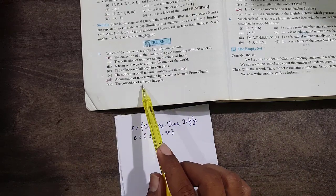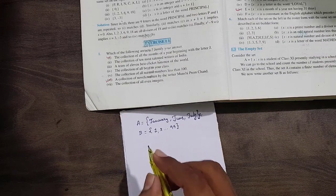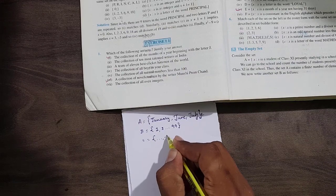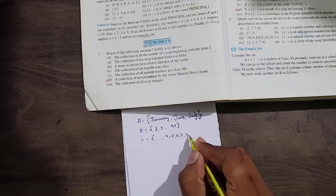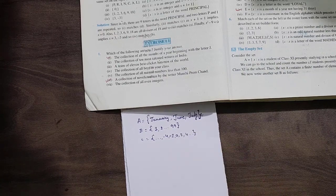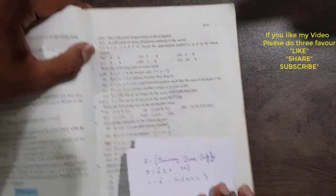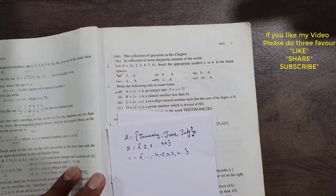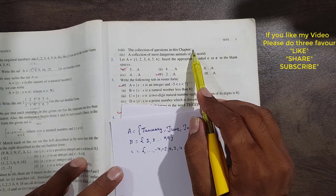The collection of all even integers. Even integers are also well defined. Let me write down how you can write it: the collection includes positive and negative numbers, so you can write ..., -4, -2, 0, 2, 4 and so on. All even integers will lie inside, so it is well defined. Now moving to the next: the collection of questions in this chapter. The number of questions is fixed, so that is also well defined, and we can say that it is forming a set.